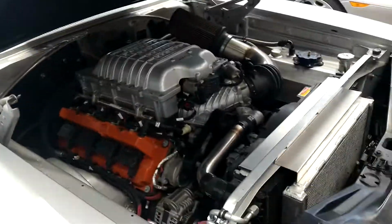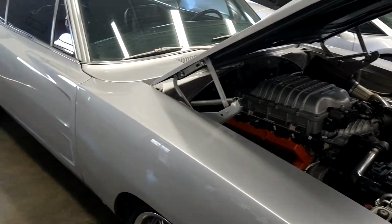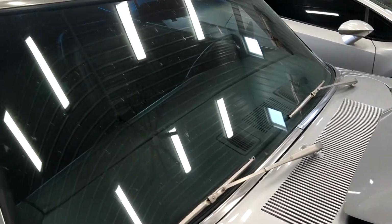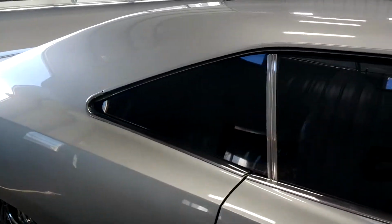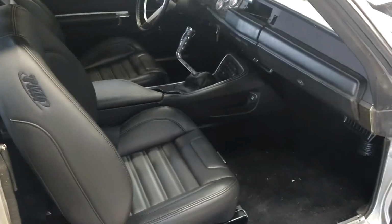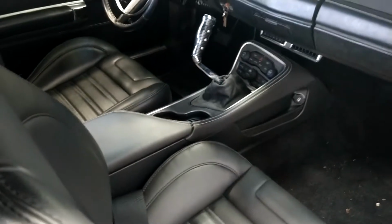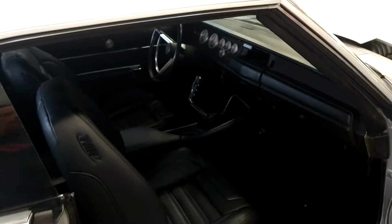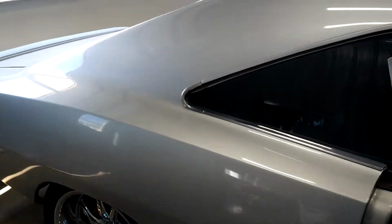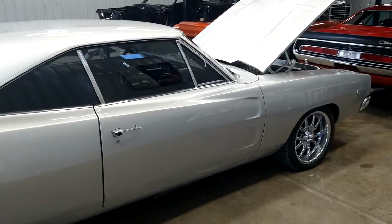This is a Hellcat swap with a manual Tremec 6-speed transmission, evidenced by the bugs on the windshield. He enjoys driving. A little new with the old, late model Challenger console, pistol grip. This car is a ball to drive. Scary fast street car. He's owned this car for a long time. Really enjoys it.